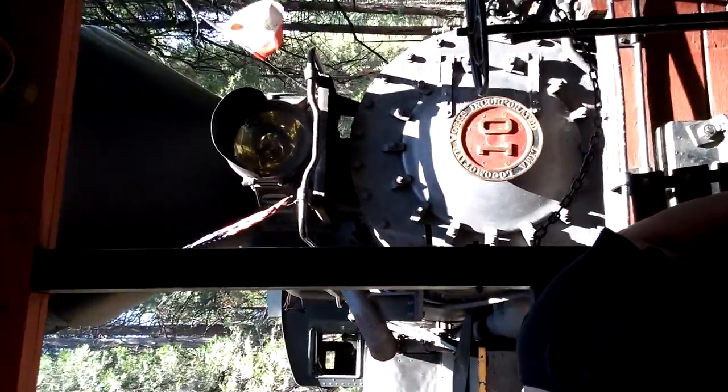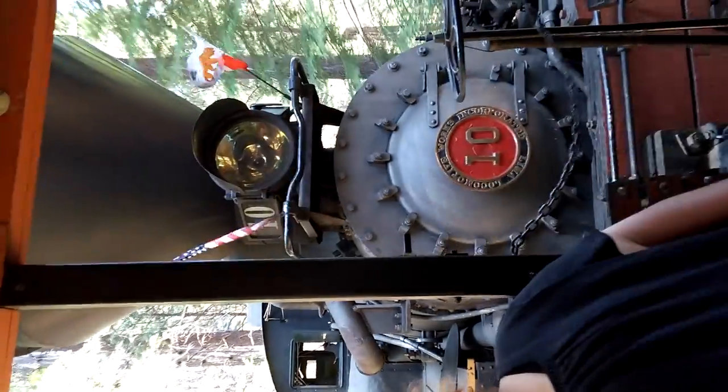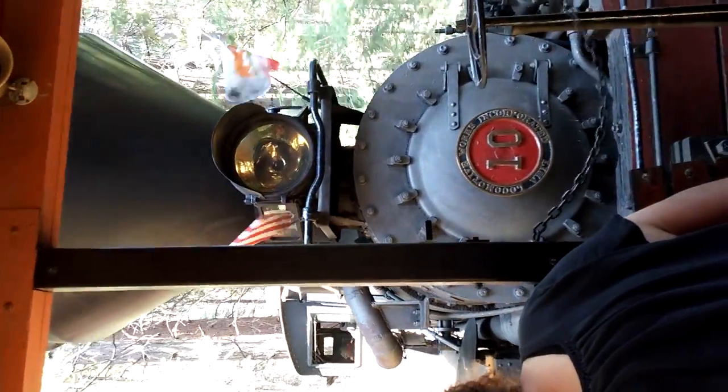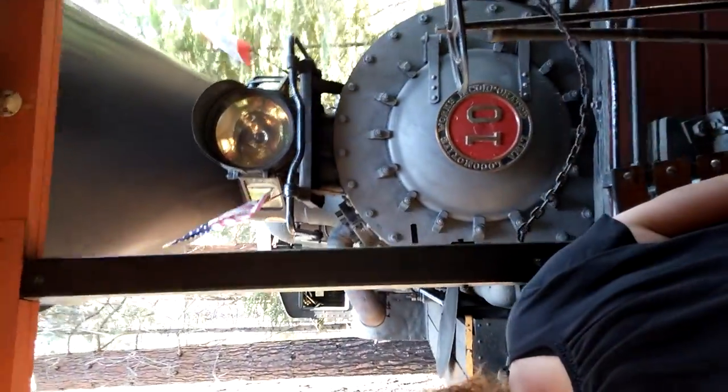Number 10 was built in 1928. She's a 12-wheel drive, oil-burning locomotive. On this 4-mile trip, she burned 40 gallons of oil and more than 400 gallons of water. And weighing in at 84 tons, she's the largest Shay for the narrow gauge.